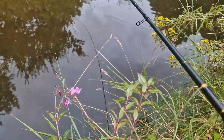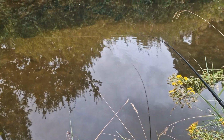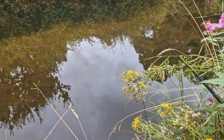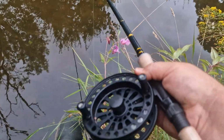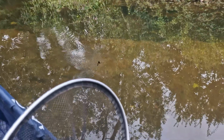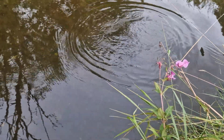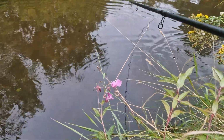Coming towards the end of the session now, and the float is just buried again. So when you get it right, it's so easy, but when you're getting it wrong and you can see you're getting it wrong, it's painful. It's been really interesting today just to see how these fish react to getting caught, and how they behave in the water, and how they react to different baits, because they definitely react differently to corn than they do maggot.